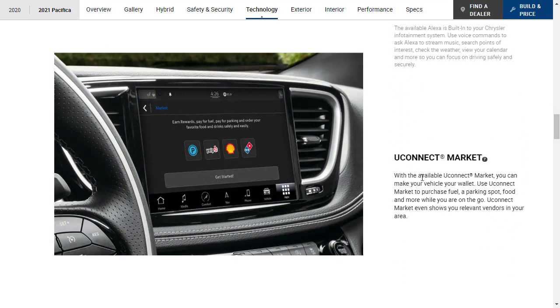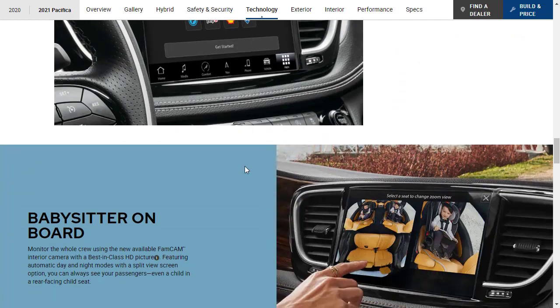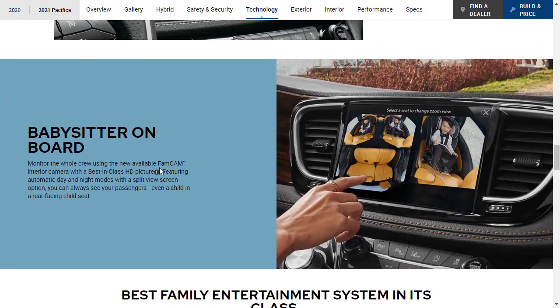You got the Uconnect Market. I guess this is where you go to purchase fuel or a parking spot, food, and all this. I don't understand that. But yeah, they got the Uconnect Market. Seems involved. I can just go buy my food and get gas at a regular gas station. I don't need to set that up. Anyway, what they got? Babysitter on board.